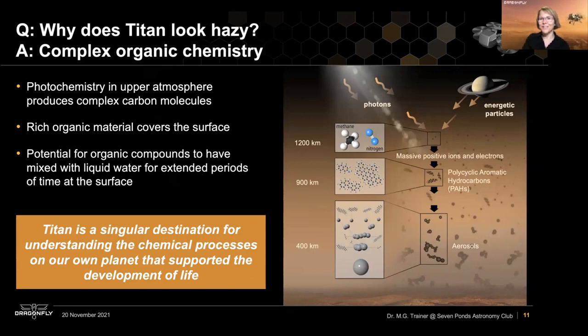I mentioned there's methane there. Methane forms up to about 5% of the atmosphere. The rest of the atmosphere is mostly nitrogen. Nitrogen is the primary component in our atmosphere on Earth as well. Titan and Earth are the only two places in the solar system where nitrogen is the major atmospheric component.